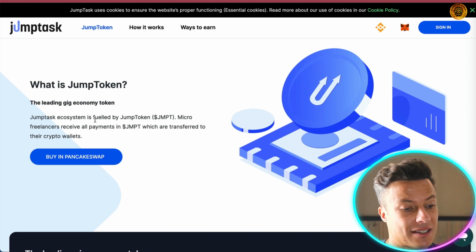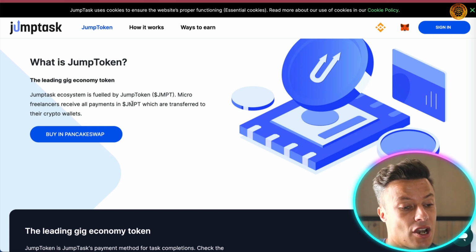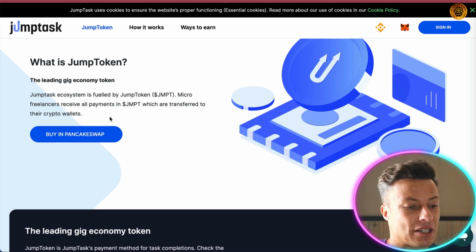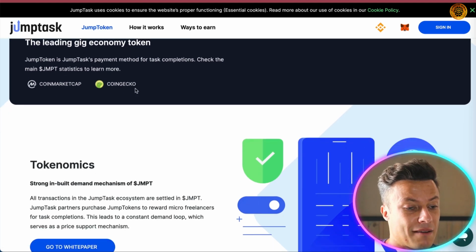You can see the Jumptask ecosystem is fueled by the JumpToken. Micro freelancers, which basically you'll be doing through these different tasks, will receive payments in JMPT, or the JumpToken, which are transferred to their crypto wallets. And you can buy these tokens in PancakeSwap if you so wish. And it's a reputable token. You can go and find it over on CoinMarketCap and CoinGecko.